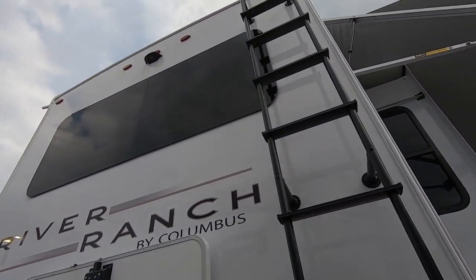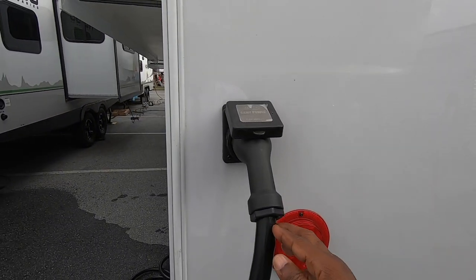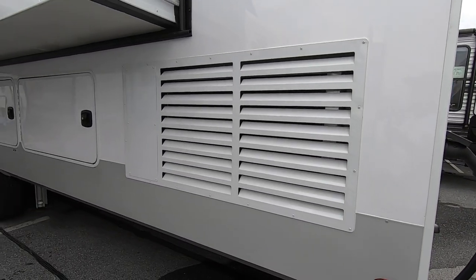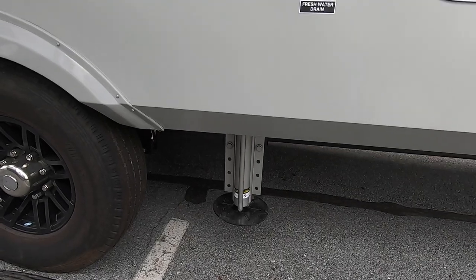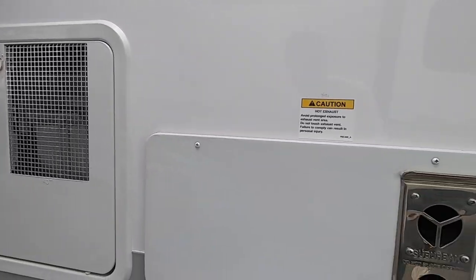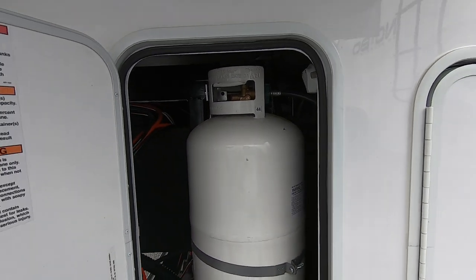Your ladder leading up to your roof. Furrion backup camera if you like. And of course, more storage. LED lighting. 50 amp connection. And this is where your air conditioning unit is. This has the 6-point level up system. Suburban water heater. Valves for your black tanks and gray tanks. And this is the other side of your storage. And you have your 30-pound propane tank.